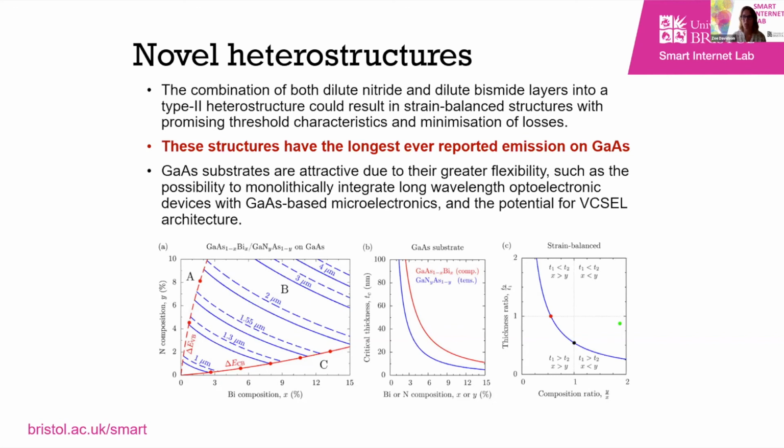And also building on or growing on gallium arsenide have quite a lot of promise in terms of flexibility, because there's a possibility of monolithic integration of long wavelength optoelectronics, such as for VCSEL architecture. So there's some really promising pathways when it comes to integrating the highly mismatched dilute nitride and dilute bismuth into gallium arsenide based semiconductor lasers for uncooled telecommunications and long wavelength transmission going forward.